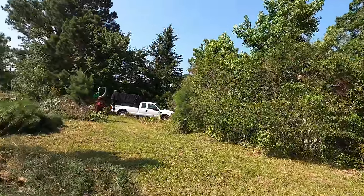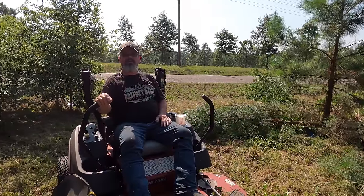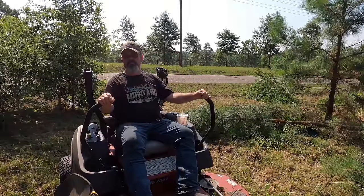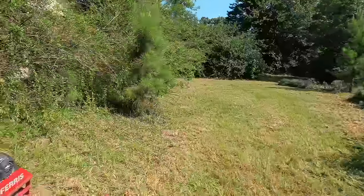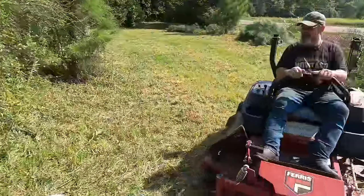I got another chainsaw at the house. Well, worst case scenario, I got my pole saw. Okay. Well, I mean, I got another chainsaw at the house, brand new. Husqvarna! Husqvarna! Like a kid.